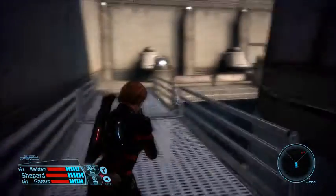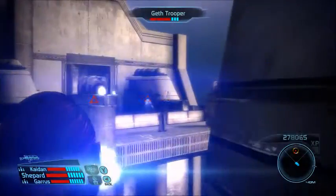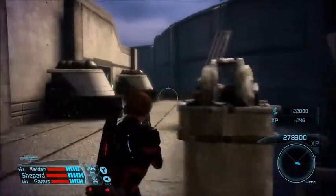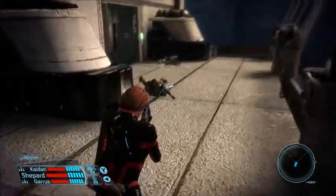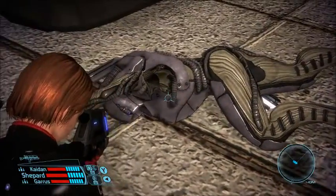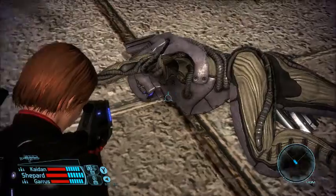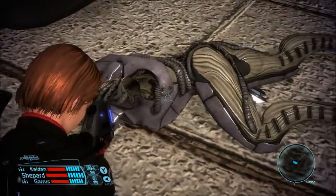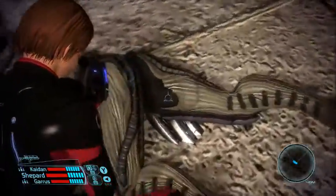I believe we moved away from the genophage. No, we're not in the genophage lab areas. Well, we'll find out in a second. Take that, Geth. All targets down. Geth function very similarly, but you can tell there's much more hardwire here. Just everywhere, there's much more hard pieces rather than one cohesive synthetic whole.